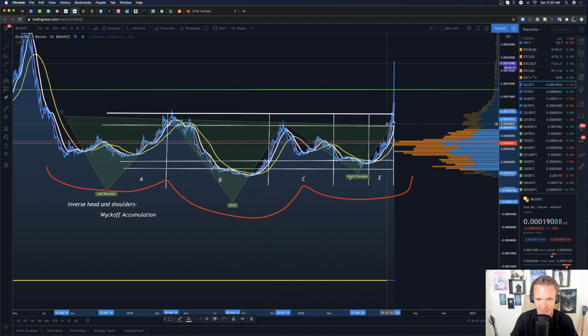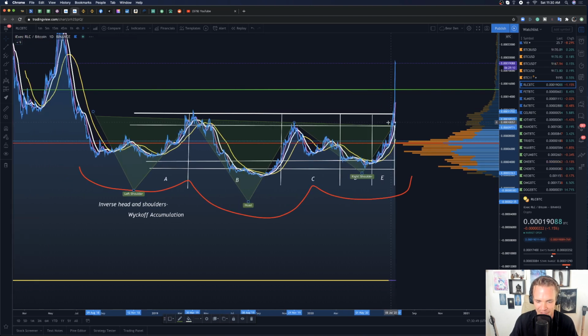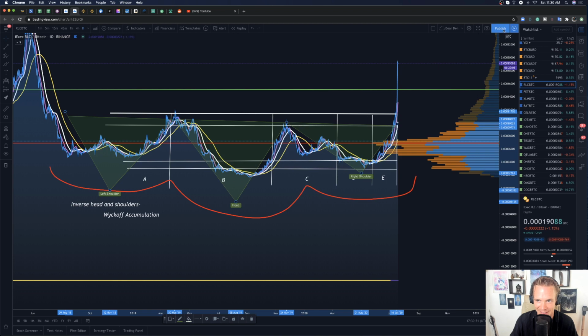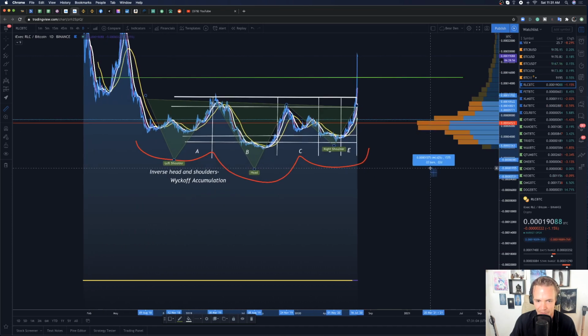And as soon as we saw that, we barely even got to get this post out. I didn't even get to publish this. It went out to the private Bear Den members. I didn't even get to click publish on TradingView before RNC started to run. It did 100% in less than the 24 hours that we had been charting this up.